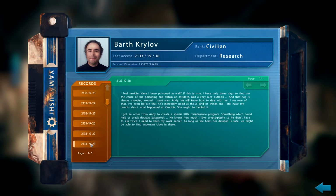Okay. I feel terrible. Have I been poisoned as well? If this is true, I have only 3 days to find out the cause of the poisoning and obtain an antidote. Not a very nice outlook.